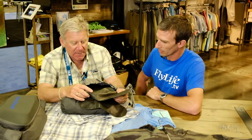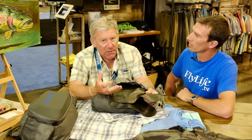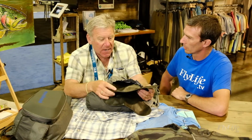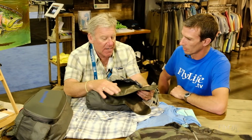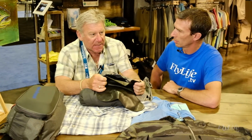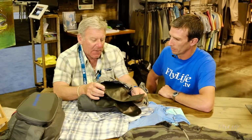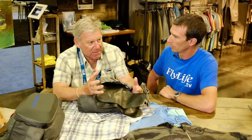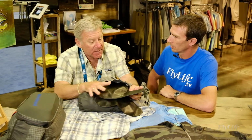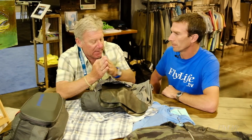We started with latex. Latex we found is prone to UV degradation, so in the sunshine, it basically dries out and cracks. We found that most of the latex booties were failing after 70 to 100 days. We then looked at TPU, which is not a sexy material. It's like a sandwich bag for your feet. Also, it didn't address the seamless issue. It still had to be welded, two parts together.